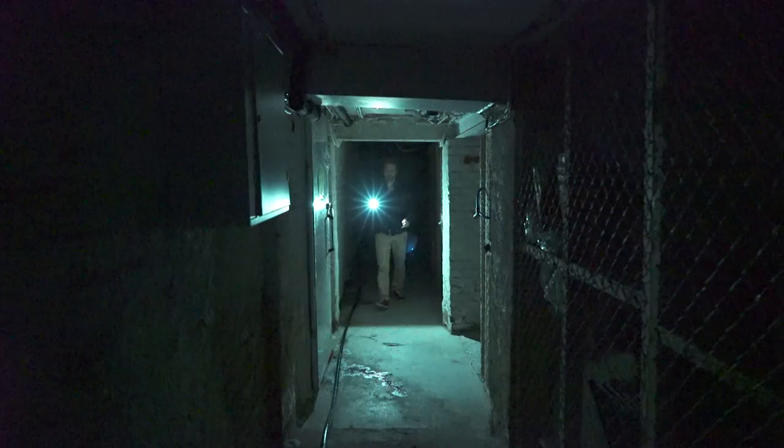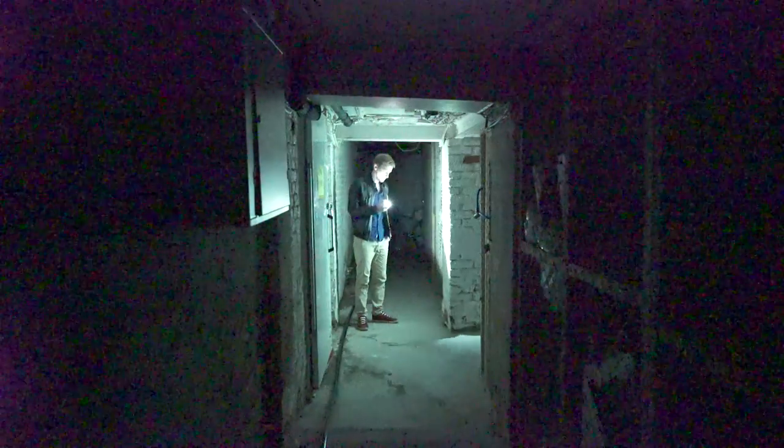So now we have tried the different setups outside using only street lamps. Let's test the cameras in a complete dark basement using only a lighter as light source. ISO 3200.